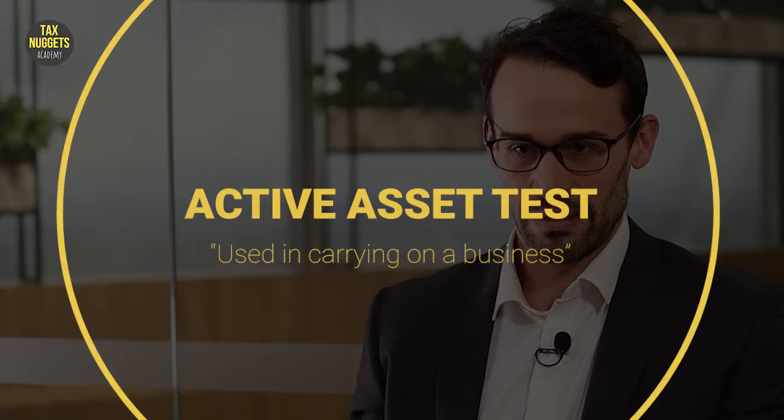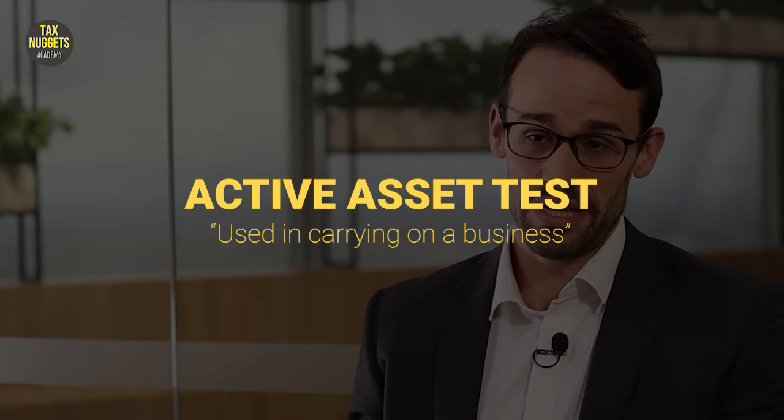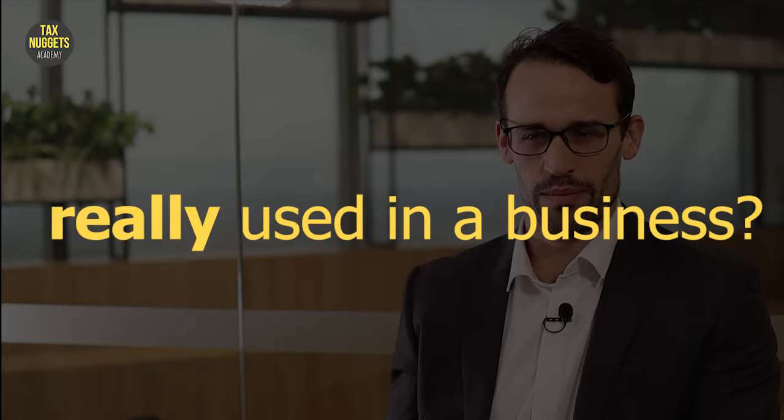In order for a property to qualify for the concessions, it needs to be an active asset, so used in a business. This case is really the first case to go through in quite a bit of detail when property will be considered to be used in a business, as particularly relevant in cases where it's what I call sort of quasi-use, in that there's a bit of a question mark on whether the property is really used in a business.